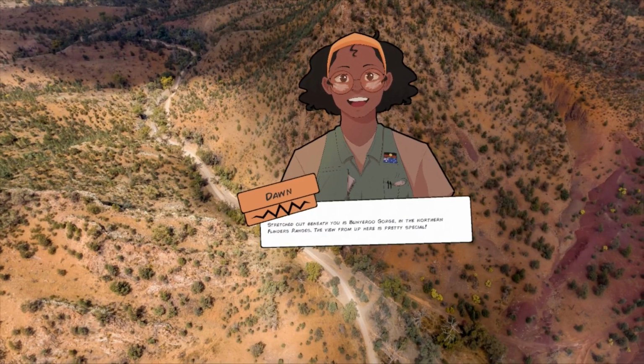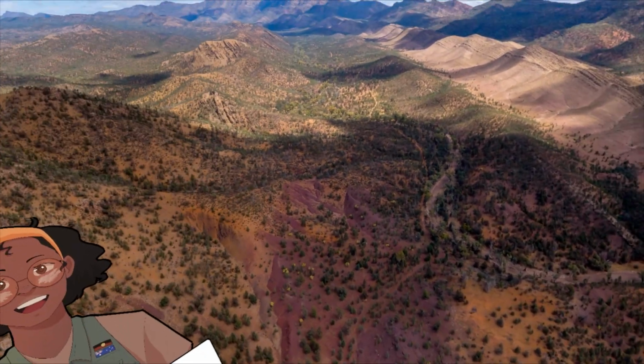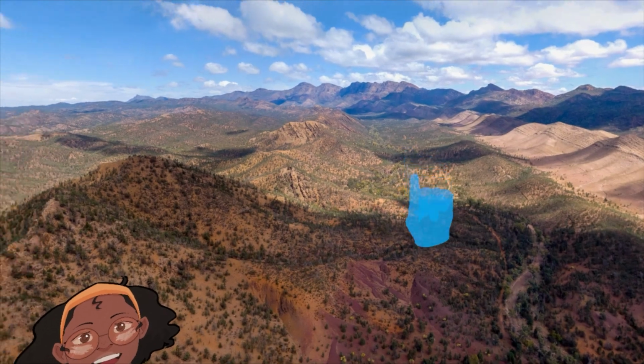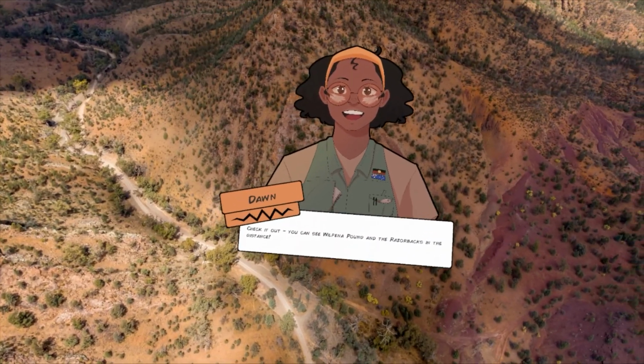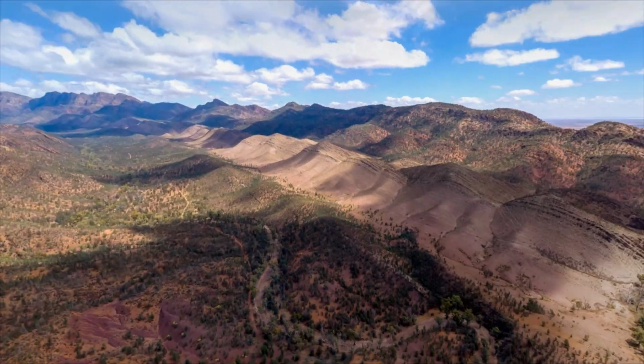Stretched out beneath you is Bunyaroo Gorge in the northern Flinders Ranges. Gorgeous. The view from up here is pretty special. Check it out. You can see Wilpena Pound and the Razorbacks in the distance.